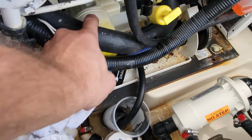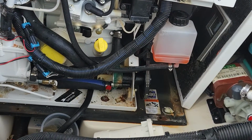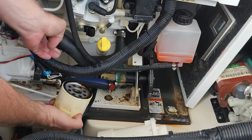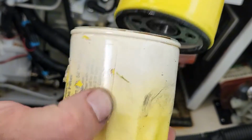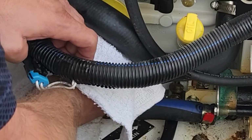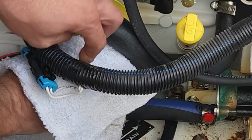Now we can get our oil filter out of here. Well, I just loosened the filter. I didn't realize that I didn't have the camera on. We're loose. There she is. Really make sure you put some oil on your seal here when you put the new one on. And the oil filter, you want to spin it as hard as you can by hand. A lot of people over tighten these. They don't need to be. So that seal is good.